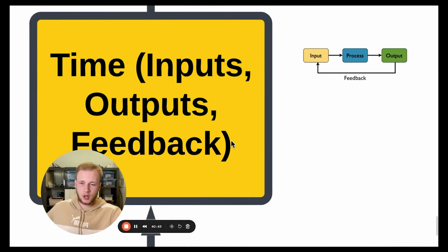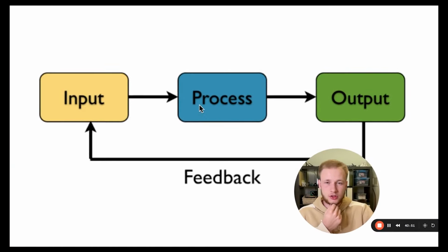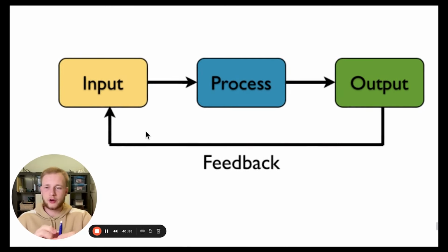So mastering follow-up. And then the last piece of this is literally just time, right? When you incorporate all of these elements, it just takes time. So this is a pretty simple diagram or graph that I'm going to show you guys. What actually happens is you go and you do these inputs. So these are your dials. You go and make the calls. This is the actual process of making the calls.